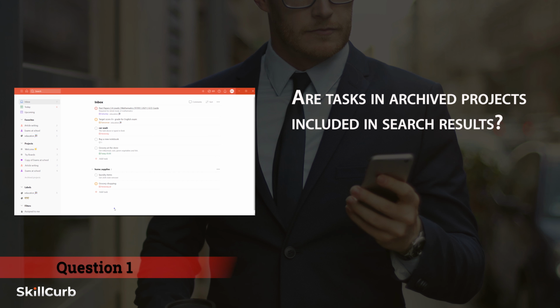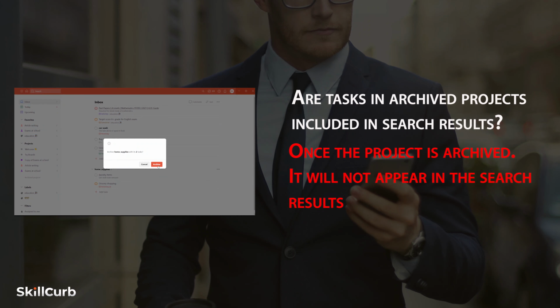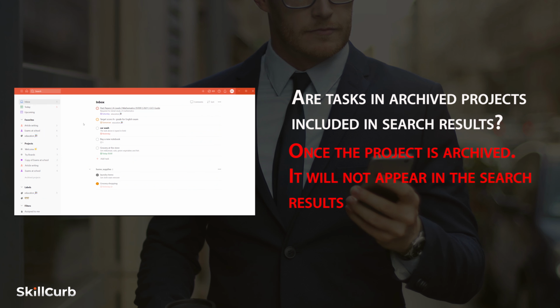Are tasks in archived projects included in the search results? Once the project is archived, it will not appear in the search result if you search for it. For example, yesterday's search results will not bring yesterday's task anymore, since we have already archived it.